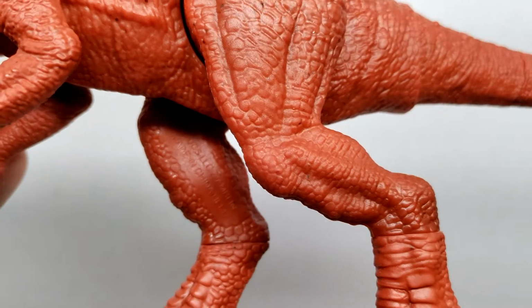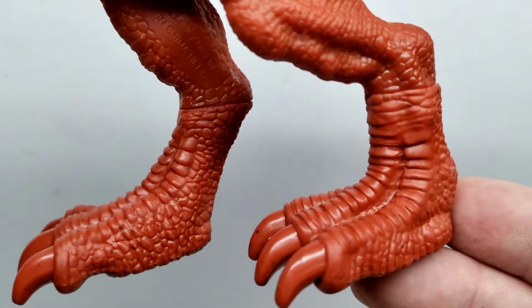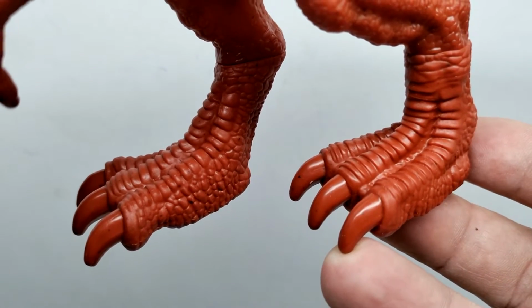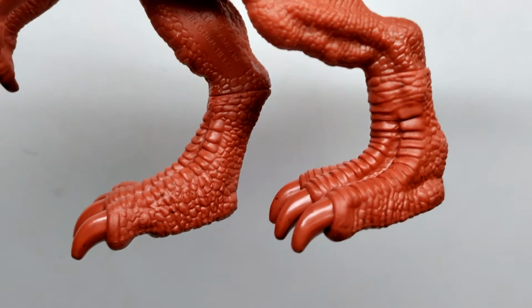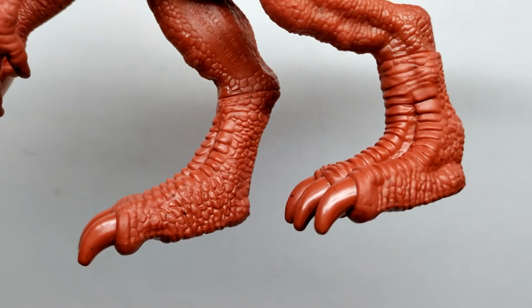You've got the kneecap right there, a little bit of a calf muscle as you move down, and as you move down a little bit further, you've got the foot sculpt, some pretty big nails. Again, no nail paint, but they do have a little bit of a satin shine similar to what we saw on the teeth of the Herrerasaurus. So interesting that they continue to give them that shine but don't paint them. Definitely would have been nicer had they actually painted the nails.